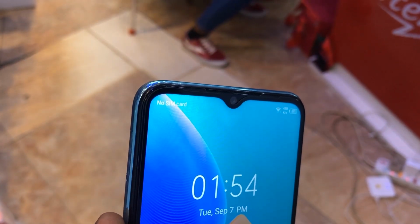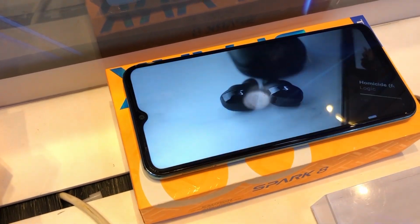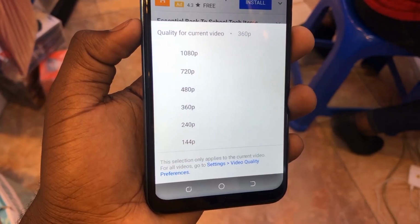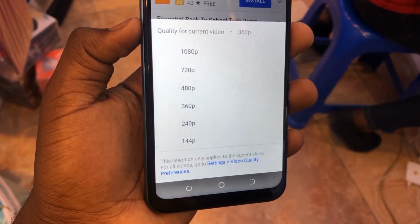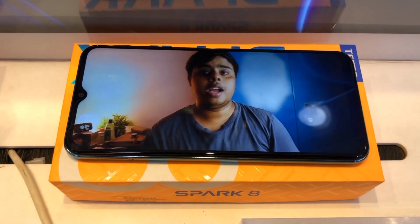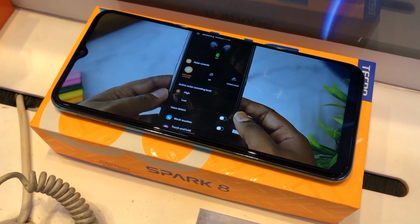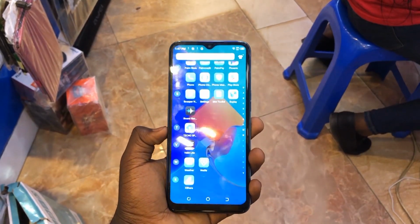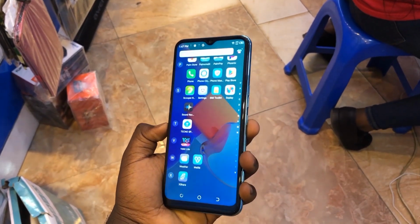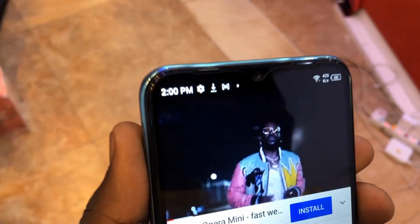We still have a water drop notch, which is all good at this price point, paired alongside with a 720p display. Let me know in the comment section below if you watch 720p videos on YouTube, if you buy any smartphone at this price point. The brightness level is close to 500 nits, which is really usable in a very late room and outdoors under direct sunlight. The bezels on the 6.7-inch LCD display is quite expected on an entry-level device for below $110.